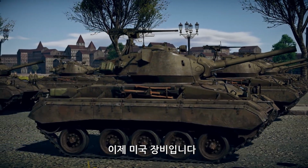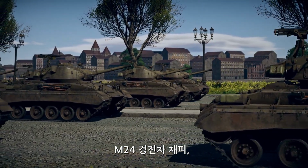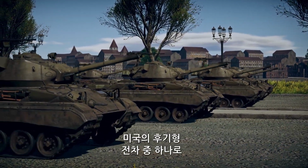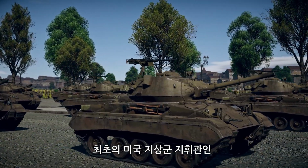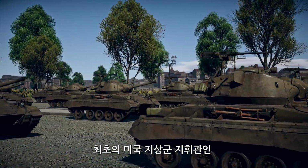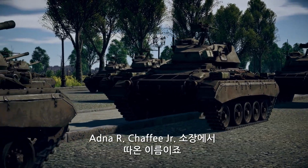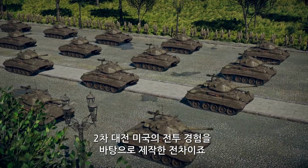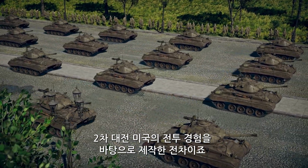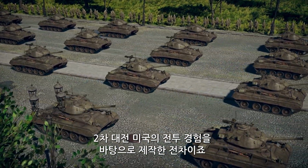Now come the American machines. The M24 Chaffee light tank, one of the latest armored vehicles in the U.S. Army, comes first. The tank was named after Major General Adna R. Chaffee Jr., the first commander of the U.S. Armored Force. This tank was designed based on the combat experience of the Western Allies in World War II.